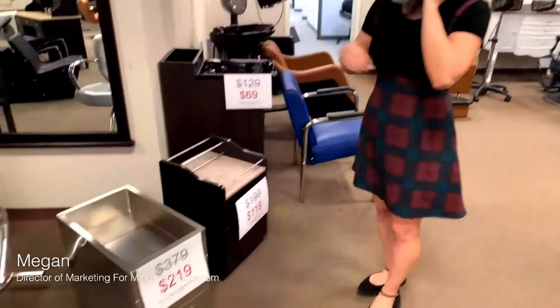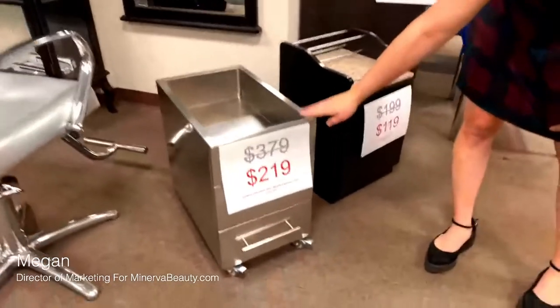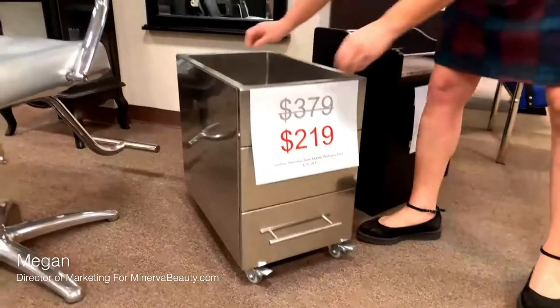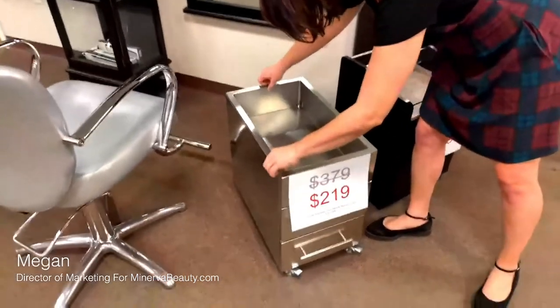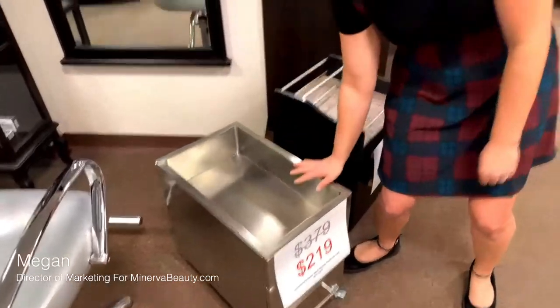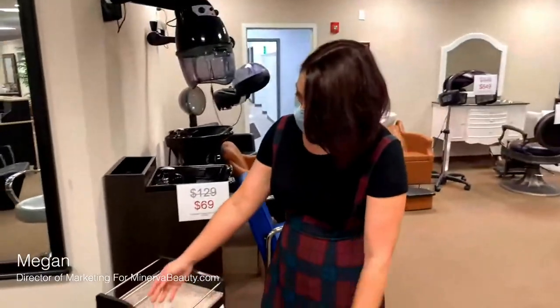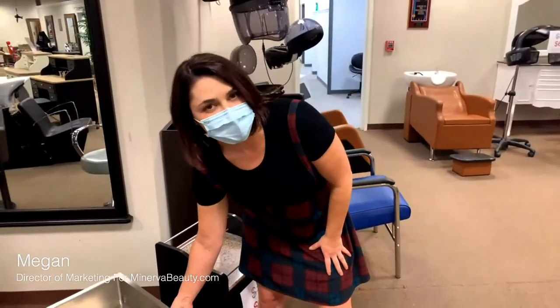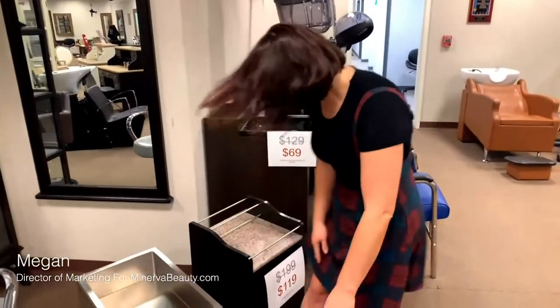A couple of other random items. The Sentinel mobile pedicure cart is $219. What's really cool about these carts is that this tray, if I can get it out. Oh, I should have checked it first. It lifts all the way out. So once you're done doing nails, you can cook a lasagna in it if you wanted to, or your turkey for Thanksgiving. Yum.